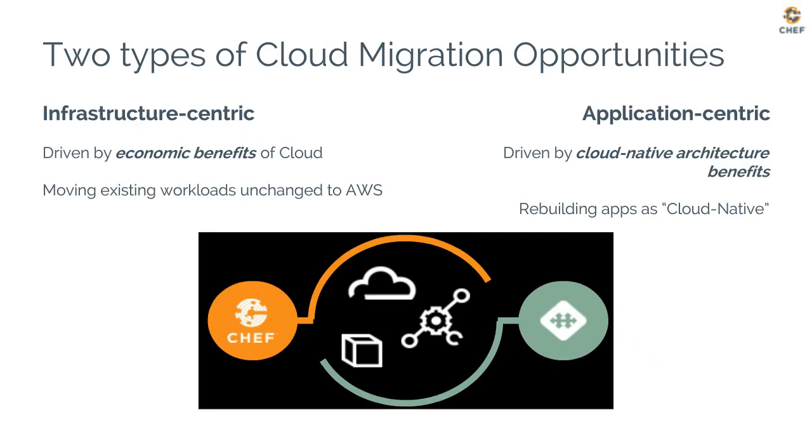I think it's helpful now to think about, when we talk about cloud migration, to really unpack what cloud migration means and think about the two types of migration opportunities that Chef is hearing about from our customers. The first one being infrastructure-centric, and the second one being application-centric. And with Chef, we've built out our offerings both in terms of Chef Automate as well as our Habitat development product so that we can help customers automate and address these two types of migrations.